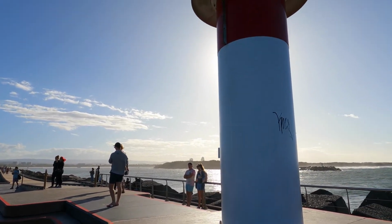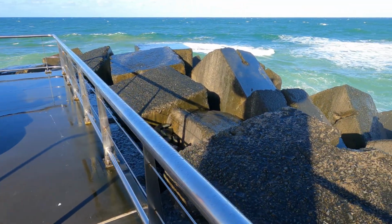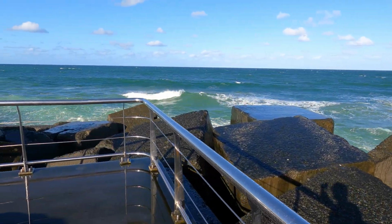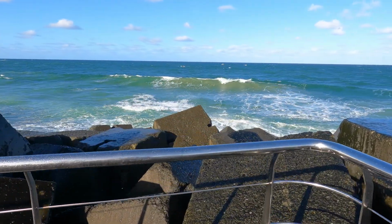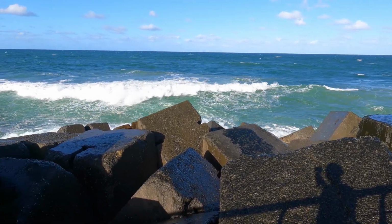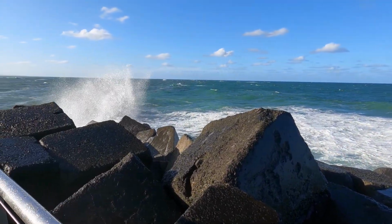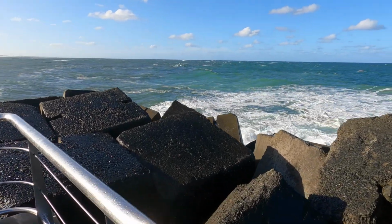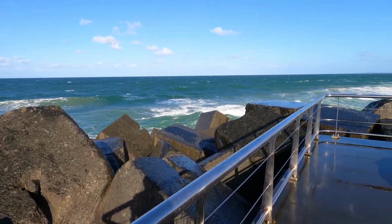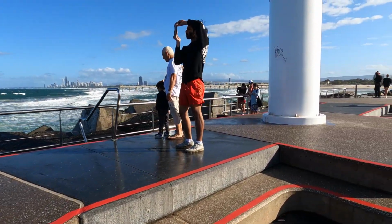So we're at the end here by the lighthouse, and it's all wet on the ground and the waves are splashing over. Get a bit of footage of this down here. Some nice big waves here. See if we can get a bit of surf splashing up. Ah, whoa, there's some. Some people are getting a nice little podium to stand on and get some photographs. We might get some photographs on there.